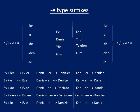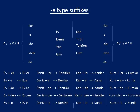And another example, kum, sand. Kum plus ler, kumlar. Kum plus e, kuma. Kum plus de, kumda. Kum plus den, kumdan. Kum plus le, kumla, etc. Now, these might all sound gibberish to you. Just understand the logic. As I said, you don't have to learn any of these words at the moment, okay? Just memorize how this works. So, as you see, E-type suffixes have two forms. One with the vowel e, and one with the vowel a.